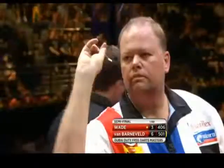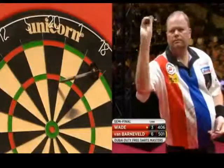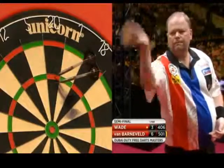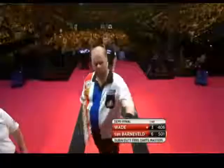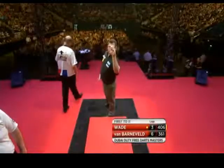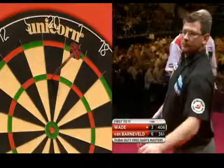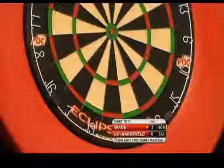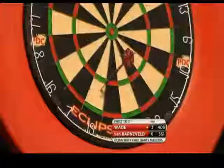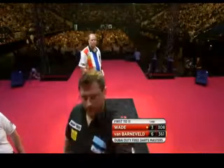Throw, a double breaker throw behind. There is Simon Whitlock beaten in our quarterfinals by Wade. Of course, a week ago, it was Barneveld and Wade who were our losing semi-finalists in the 2013 Premier League, to Taylor and Van Gerwen. Of course, we all know by now that Michael Van Gerwen went on to beat Taylor to be crowned the Premier League champion. Pivotal leg, though.